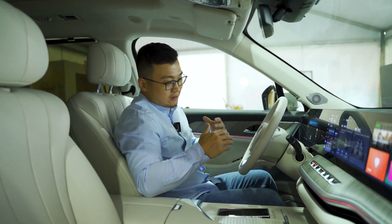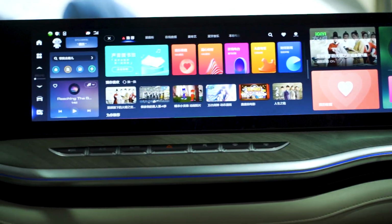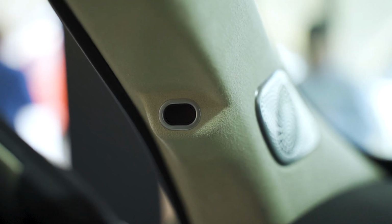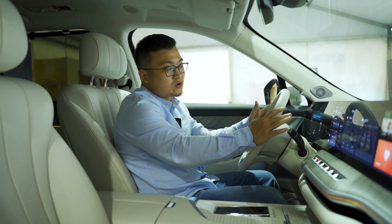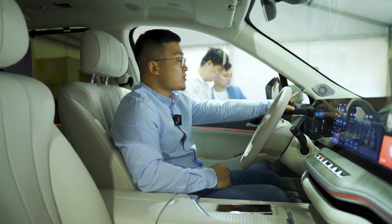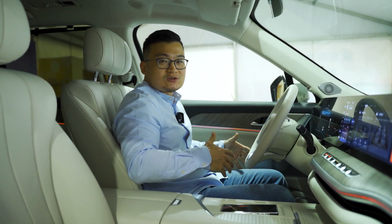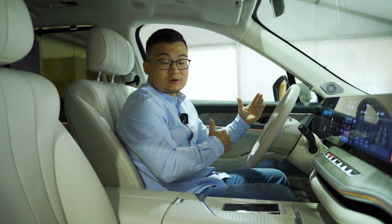Same as your modern electric cars, you can play videos on here, you can install various apps on here, you can play music, that's all standard. There is a little camera here. This camera can monitor the driver's condition. So if you're yawning or if you're tired, this will send a vibration to the steering wheel to remind you to wake up, for safety measures. The camera here can also recognize the driver's face and remembers all your steering wheel settings and your seat settings, so when you get in, it's going to go back to how you previously drove it.